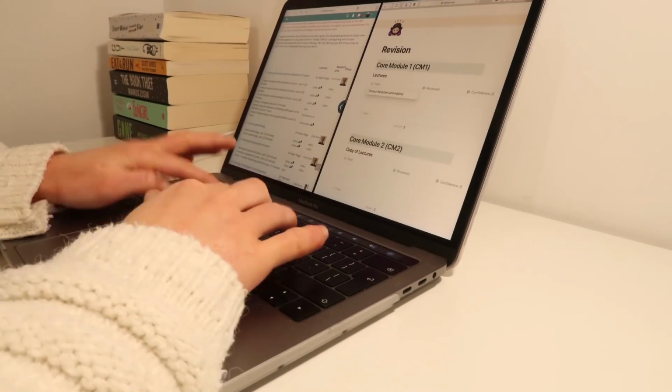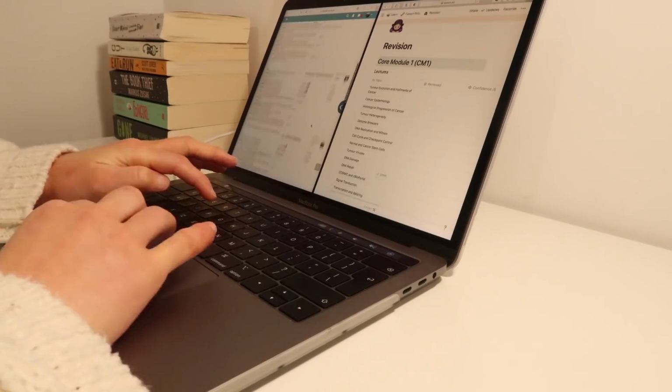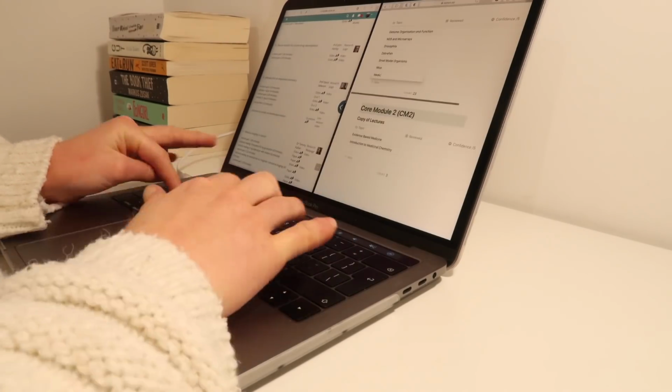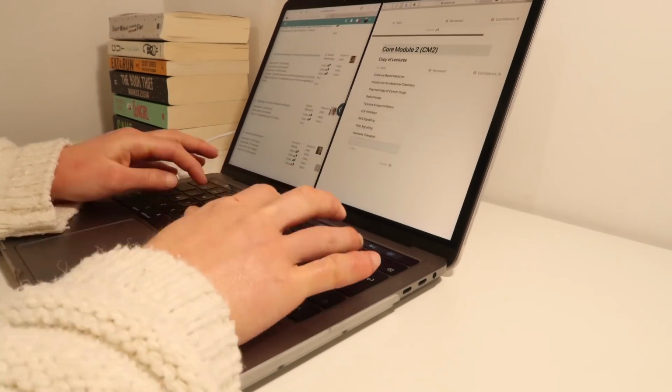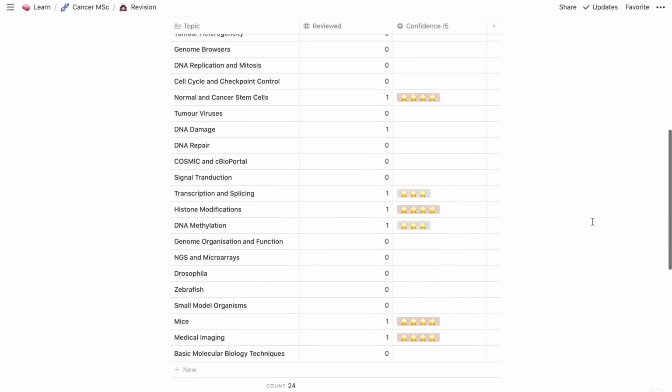So for each module, I basically listed in the first column the title of each lecture, and then in the 2 second columns, I used those to highlight how many times I'd revised or re-looked at that material. And then the other column was to note down how confident I was, and I used emojis to rank that.